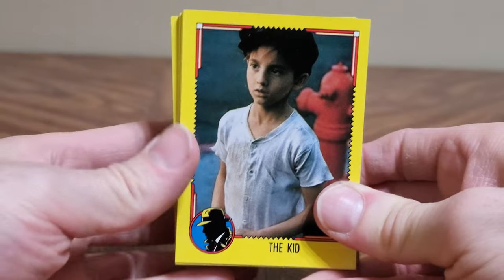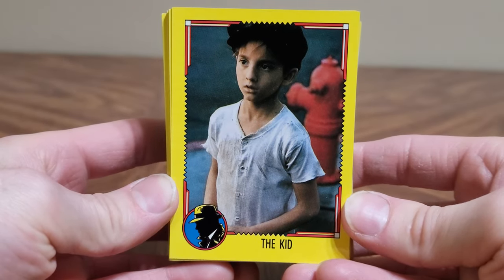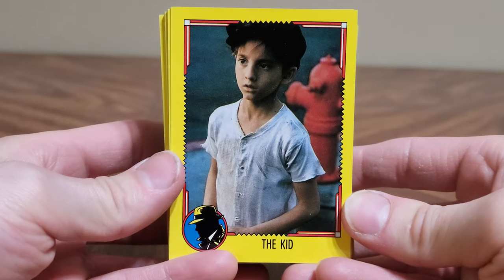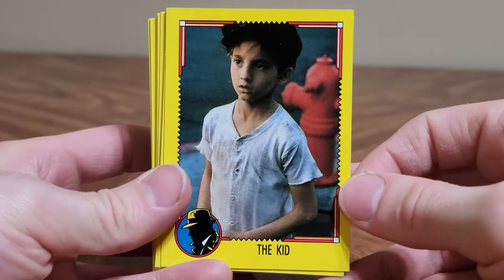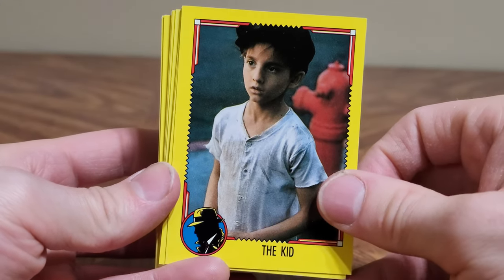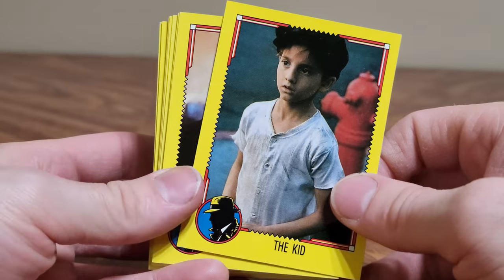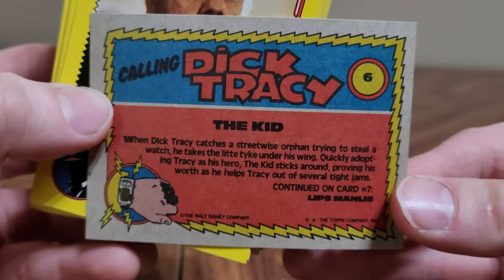Oh, Jesus. That was weird. Just named himself... Just wanted to be a junior. Name himself after our protagonist. Because I'm pretty sure Dick Tracy and Tess actually do adopt the character in the comics as well. I would like to read the comics at some point, because like I said, I was a big fan of the game when I was younger.